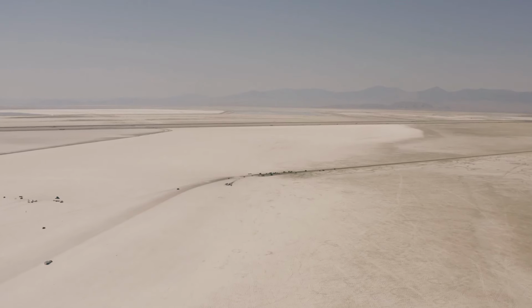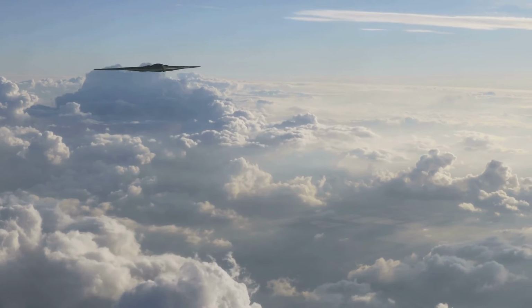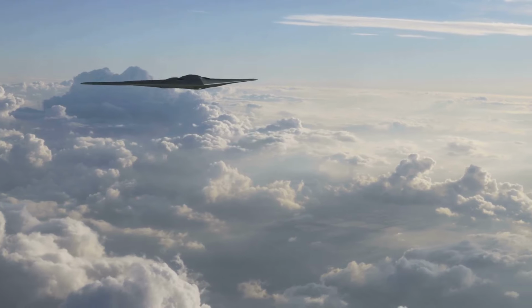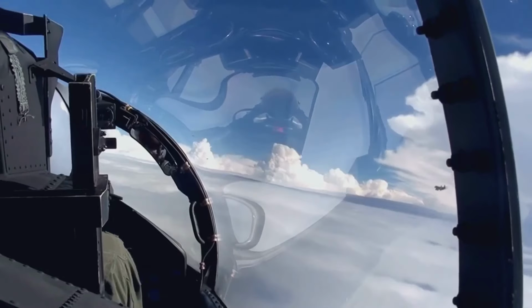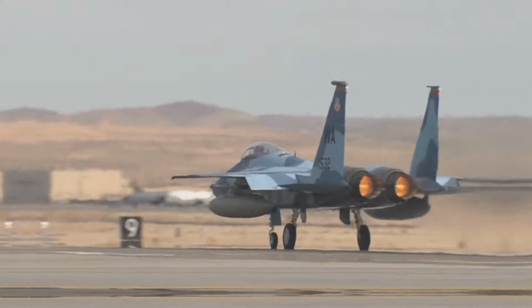Area 51's dry lake beds and restricted airspace made it ideal for testing. The site's remoteness allowed the Blackbird's development to proceed under secrecy. Engineers and test pilots worked intensely to create a revolutionary aircraft.